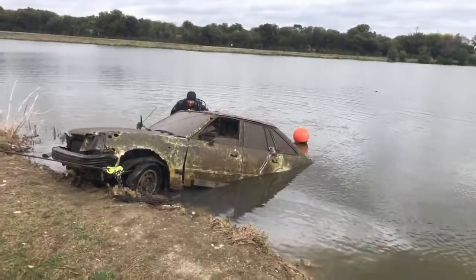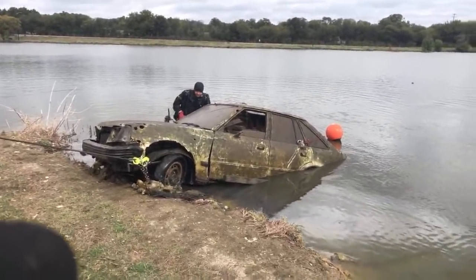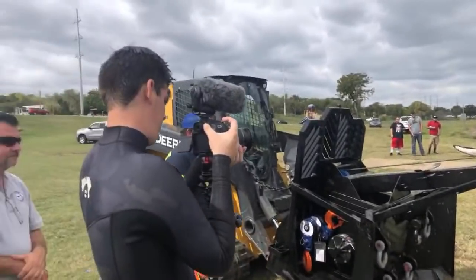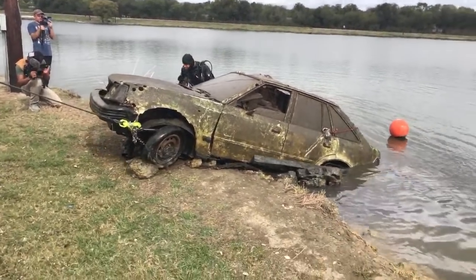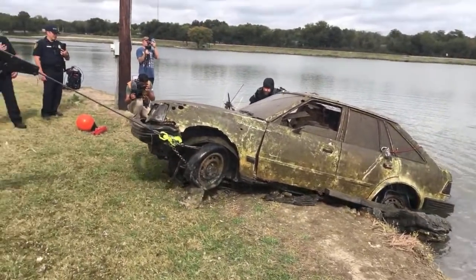We got Doug Bishop over there checking it to make sure there's no bodies in it before we pull it out. Gonna do a really quick live stream here for you guys, but I just thought y'all would wanna see this thing pulling out. Look at all the oil coming out of the water. Man, look at that.